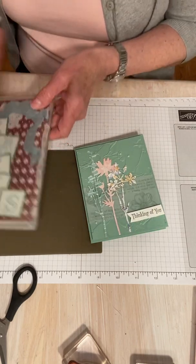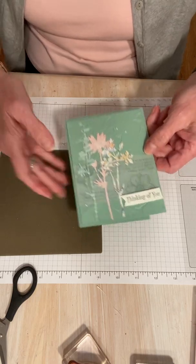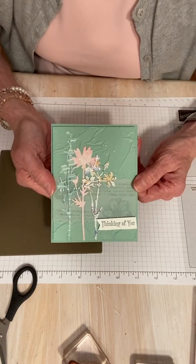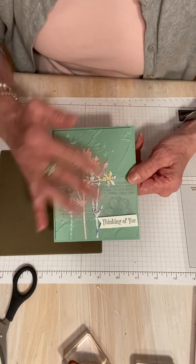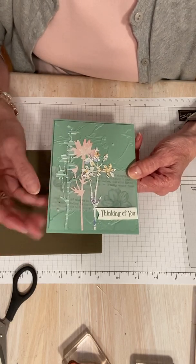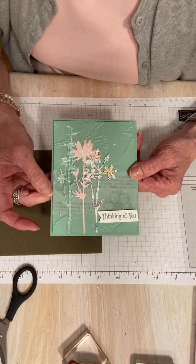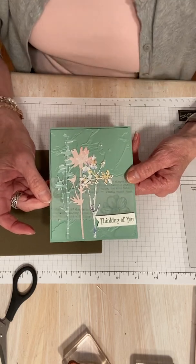Okay, so there's our card today. And if you look in the catalog, you'll see one that's similar. They used different color cardstock, and they didn't use the 3 flowers. They only used 2, and I like mine better. And I hope you do too.